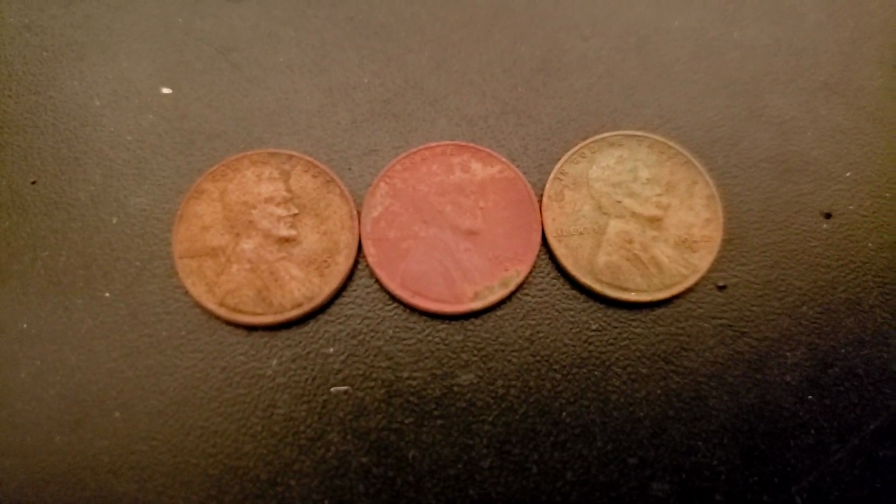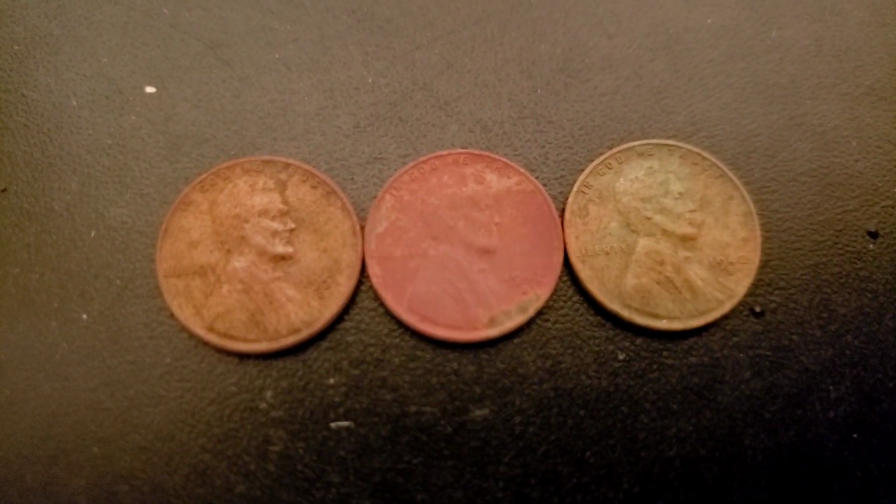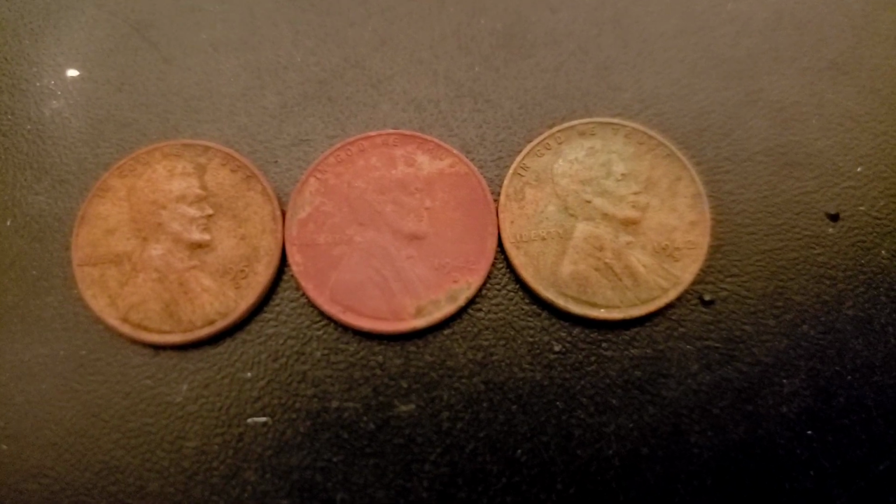And now onto the coins. Not much for this yard, but the relics certainly made up for it. I got 3 wheat pennies, a 51D, a 42D, and a 42S.